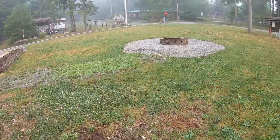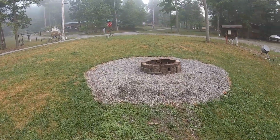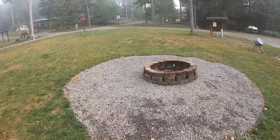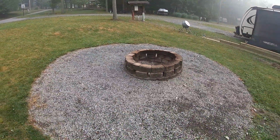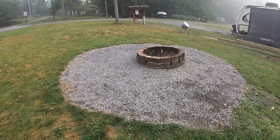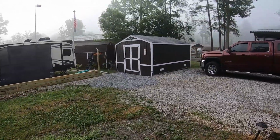The fire pit was redone. We took off the top row. We took out all the cement. I think we may have mentioned this already. And then my son rebuilt it with a few air holes. The shed's pretty much done.